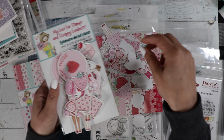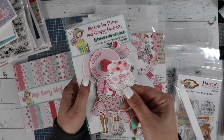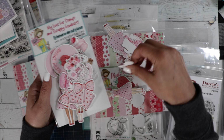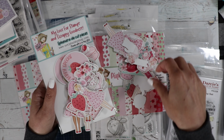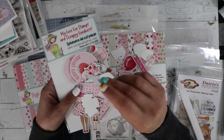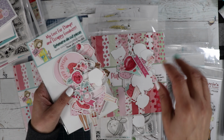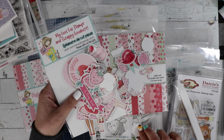This is really cute, the little strawberries with the smiley faces. Little basket. Some bows. Some plain strawberries without faces. Really, really cute. So if you open the listing, I have all of these pieces spread out for you so you could see them.